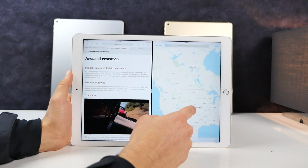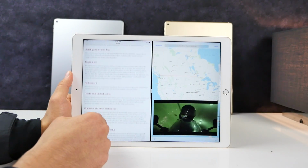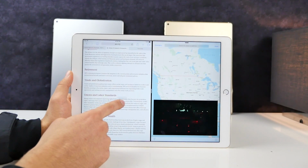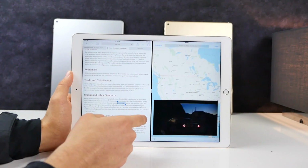So basically the larger display is very nice to have. It's a big plus for me, and the multitasking is a lot better than that on an iPad Air 2 or iPad mini. Apple actually updated the software for the iPad Pro. It's not on the level of a desktop OS, of course, but it's definitely better than any other iPad.